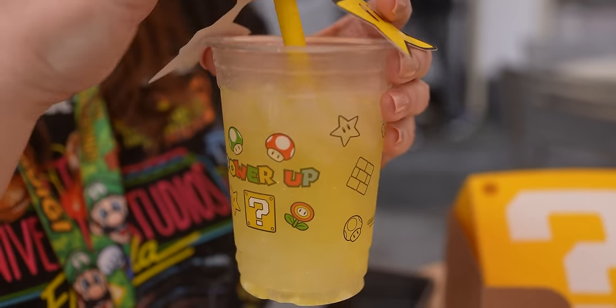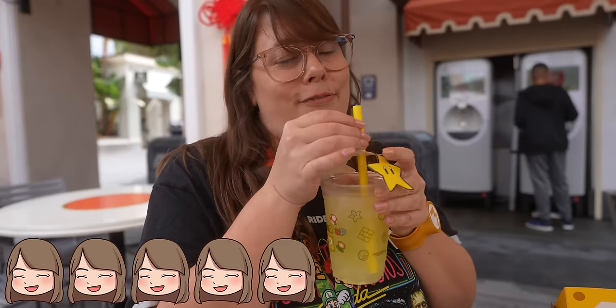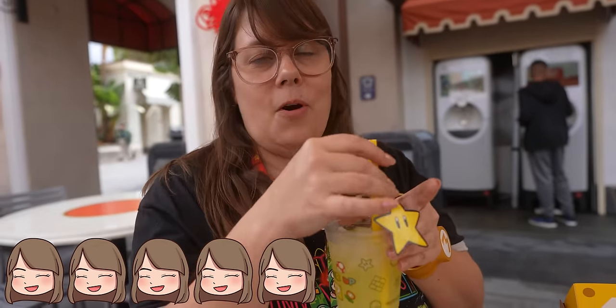Oh, and it's glittery again. Yeah. Oh, wow, you could really see it. I'm giving it a 5. I'm sorry, these are fun. And usually with these sugary drinks, I never want to finish them. This one, I want to finish the whole thing.